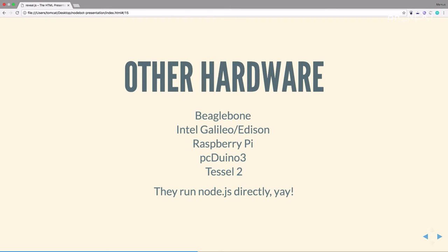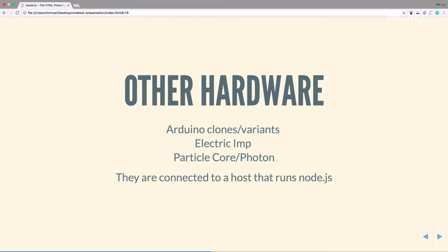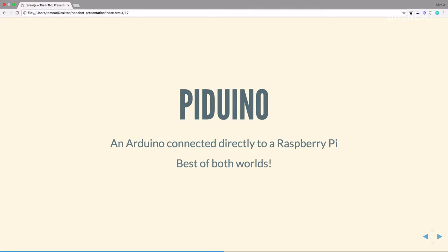But instead of an Arduino, if you say, no, that's not my thing, I have a BeagleBone, I have an Intel Edison, oh no, I have a Raspberry Pi, no, I have a Tessel 2. The good thing about that hardware is it runs Node.js directly on the board. So you have, let's say, a Raspberry Pi Zero, and you have an autonomous robot that runs JavaScript. Pretty cool. Or there are many Arduino clones, the Electric Imp, the Particles, and they're usually connected to a host, which means your PC that runs Node.js and remote controls them. Or you could use a Piduino, which is basically an Arduino hooked up to a Raspberry Pi, because then you have both worlds.